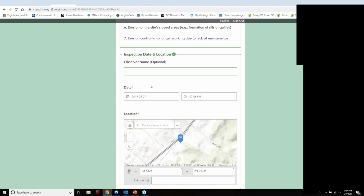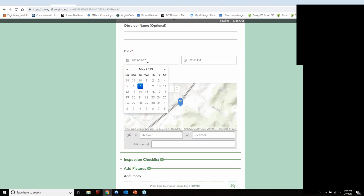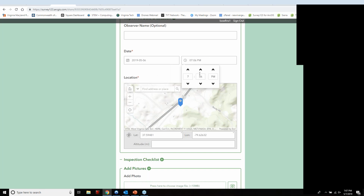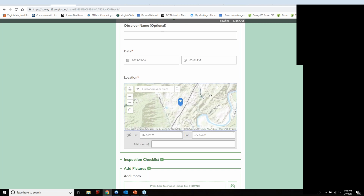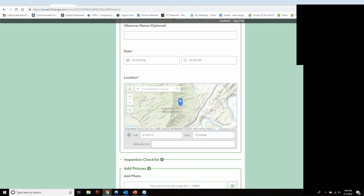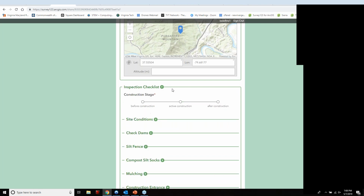You can put anonymous, you can put your initials, whatever you want to put for the observer. The date and time are automatically set to the time that you're submitting this survey, so you can change that if you went out yesterday and took pictures around 5 or 6, whatever. If you load a picture from your phone, it will find it on the map. When you do it from here, you either need to plug in the lat long or you move the map based on where you are. So that's set.